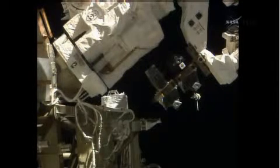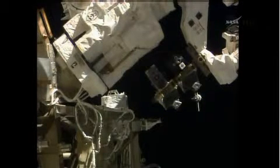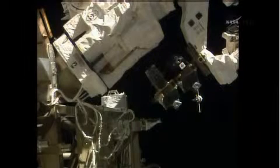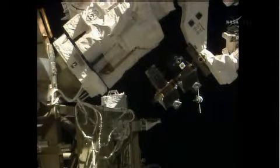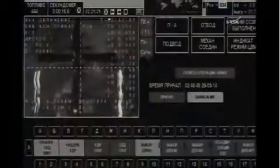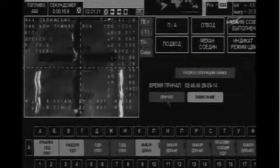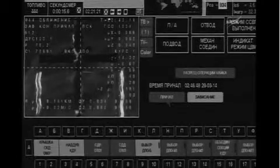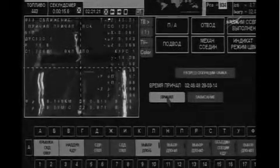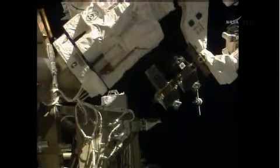We confirmed the final approach flag on the monitor. Copy and concur. Get ready for final approach. Copy and work. Switching formats. Moving on to the other display. Moscow and station speaking at the same time. Do I need to manipulate AGC mode? Send the final approach command. It's been sent. Okay, copy. And wasting little time, we're on final approach.